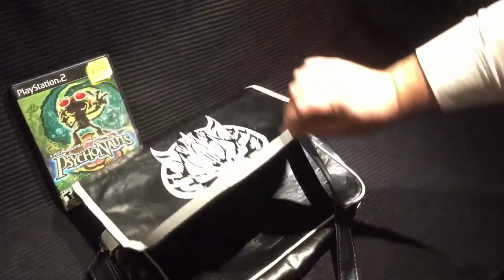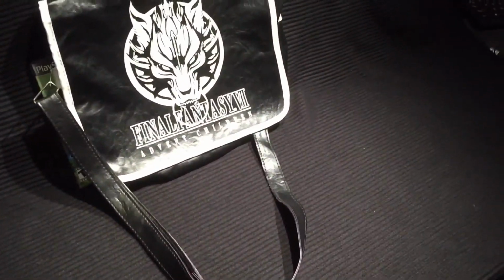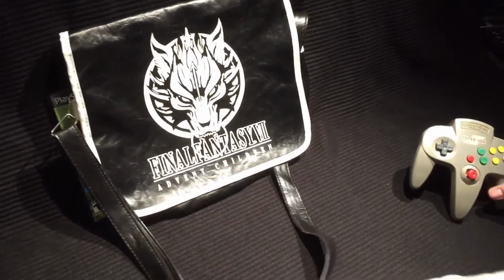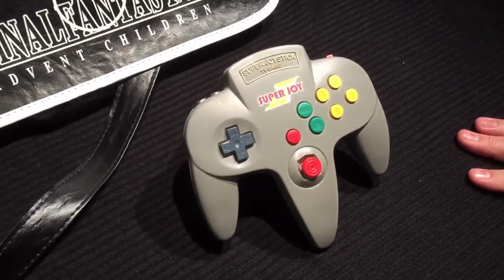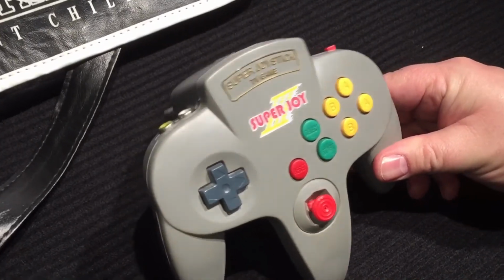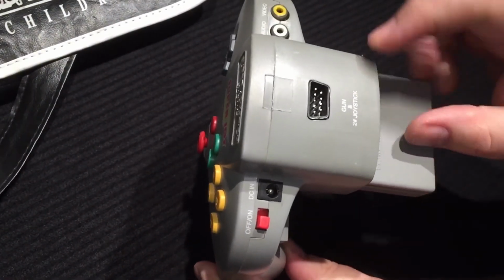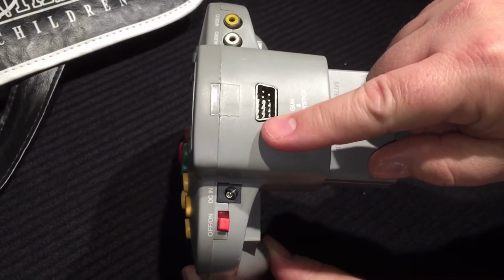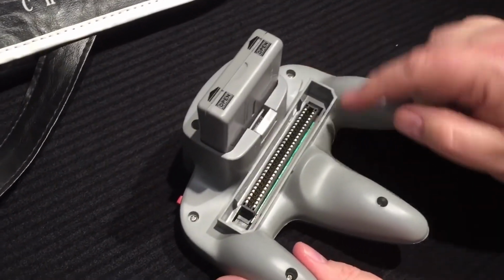$2.25. And then in the baggies at Value Village, you gotta check the baggies, folks. I saw this thing, which I thought was a piece of crap toy. I couldn't tell what it was, and I couldn't find any information about it, but it looked really interesting. It had this extra port here. It's got ins and outs, so it's a plug and play. But what was really interesting was this back here.